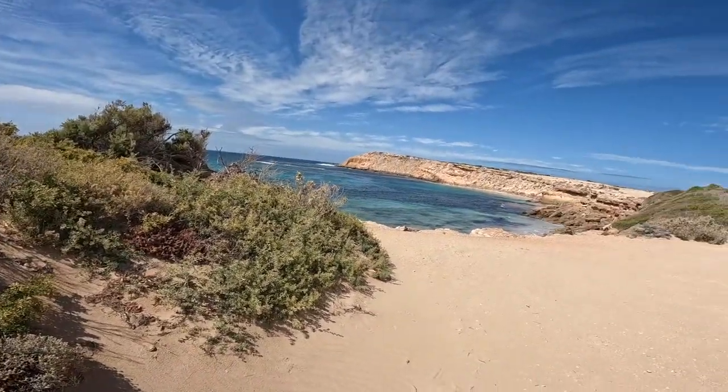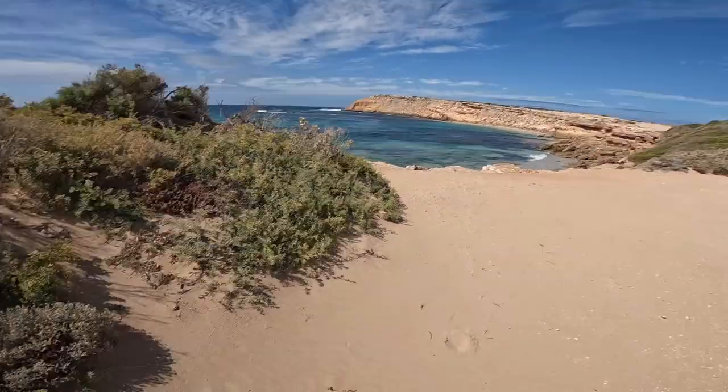We're just trying to figure out where we're going to camp. We came up into the dunes to have a look, but it just looks like it's getting a bit too rocky and you'll be up on the cliff face as well. So I think we're going to head back down and drive along the beach and just find somewhere up in the dunes that we can camp for a night or two.